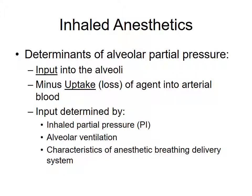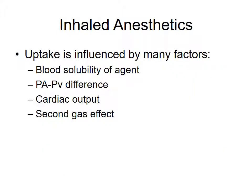Uptake is influenced by many factors. How soluble is the agent in blood? And we're going to talk about all these separate volatile anesthetics and see the differences. The difference in the partial pressure in the alveoli versus the partial pressure in venous blood. What the patient's cardiac output is, and then something called the second gas effect, which is really theoretical.